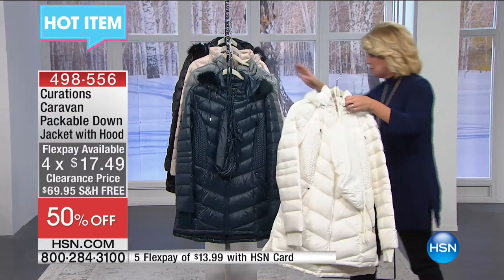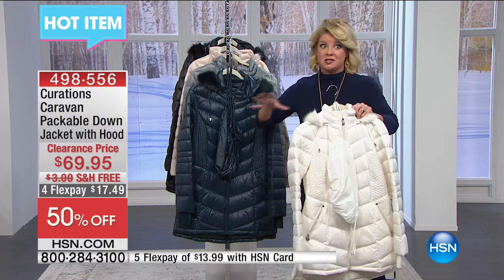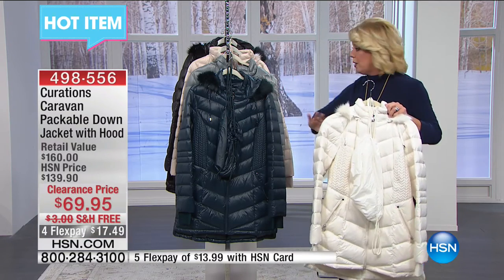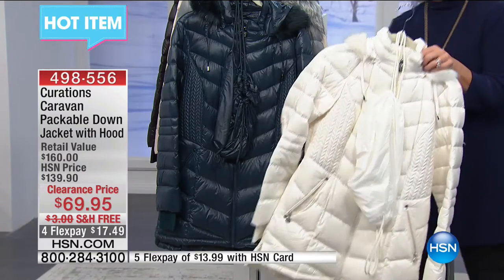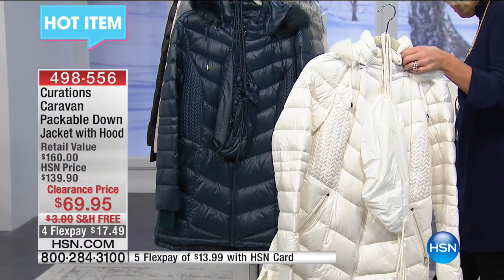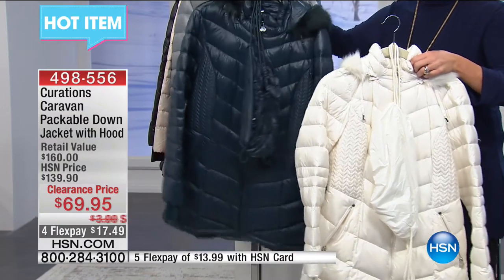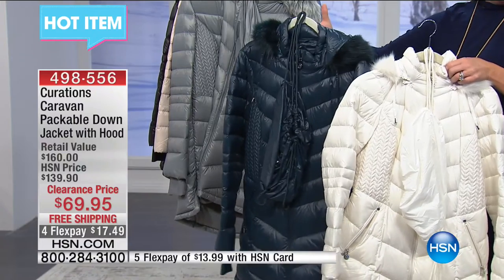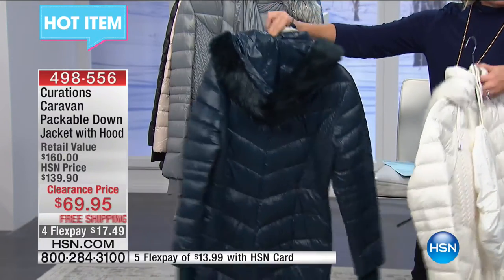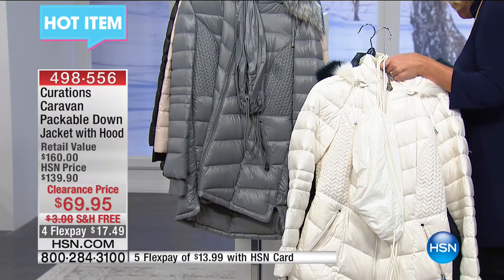Let's go through your color choices, or let me say what's still remaining in the individual sizes. Extra small through extra large, 1X through 3X. We have this beautiful winter white. It's a white color when you're ordering, but they're saying winter white. Then we have the evergreen. Isn't that a fun color? It's so different to see in a winter coat. I have fewer than 400 now in the evergreen.